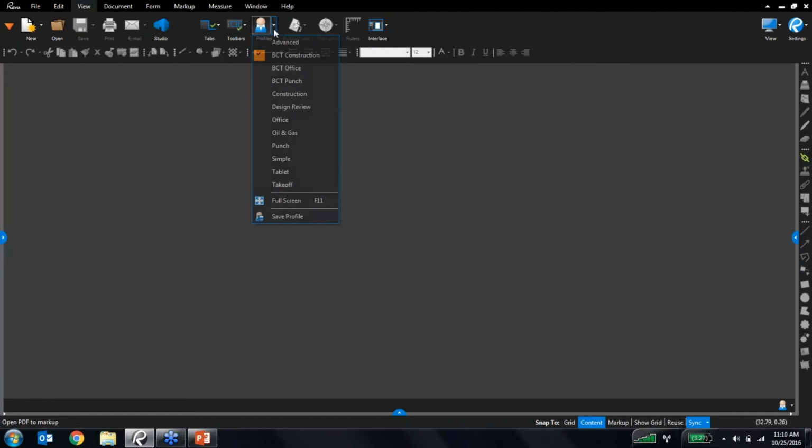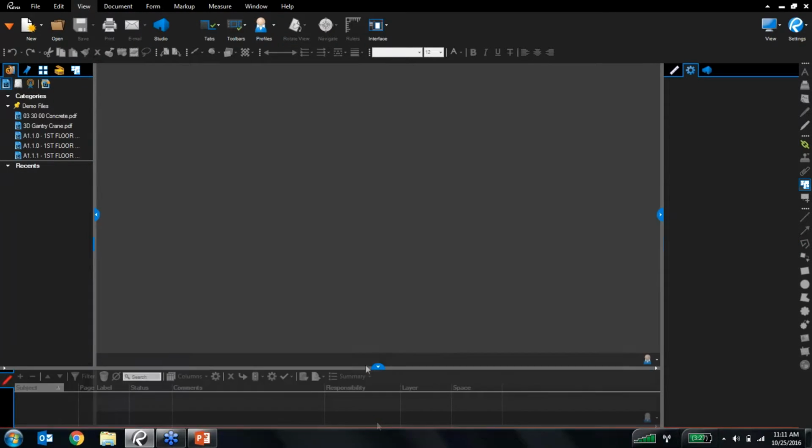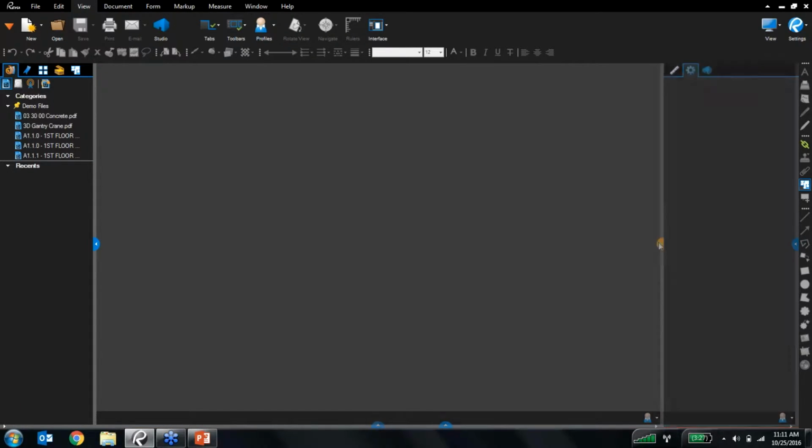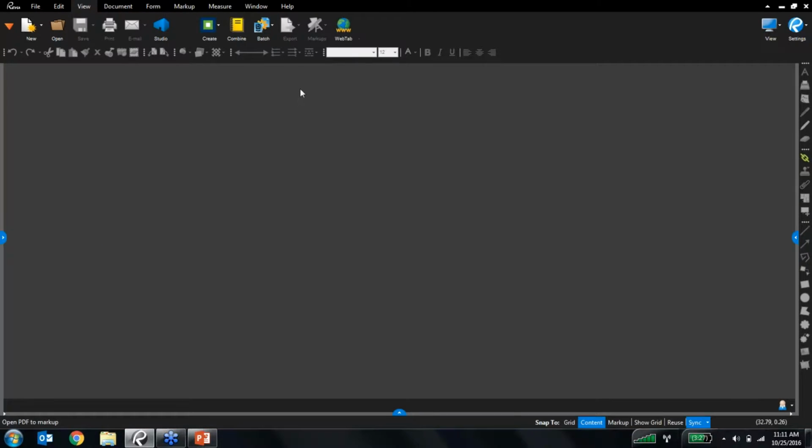So if I click the little down arrow, you'll notice I've got some custom ones of my own, but there's a variety of built-in profiles here. And as I change, for example, to the punch profile, you'll notice I have a panel on the left that's opened. I've also got a panel on the right here, one on the bottom. But some different things have opened up. I can then change profiles again. I'm going to come into my construction profile. It's my preferred profile, has all of the tools that I need, and you'll notice that it's cleaned itself right up.